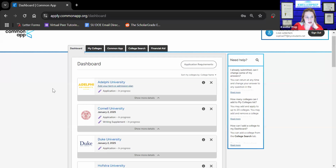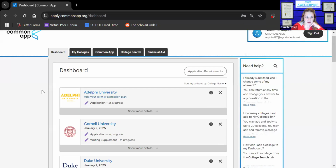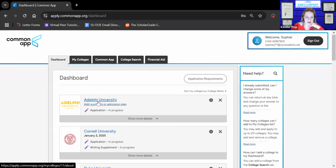If you could make it a little bigger. Sophie, I'd like to show everyone what the dashboard looks like. This is Adelphi University. Let's click on Adelphi and let's begin.